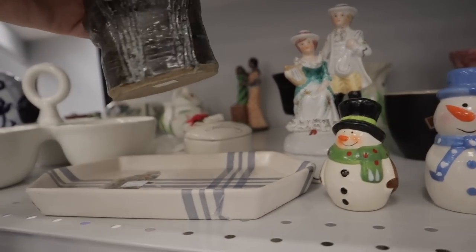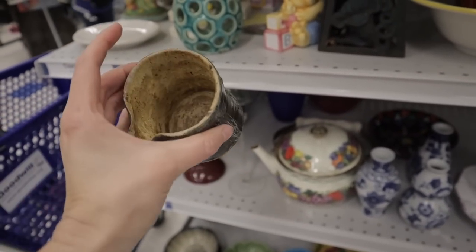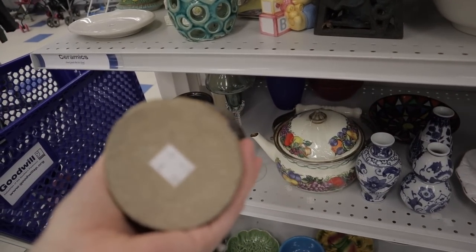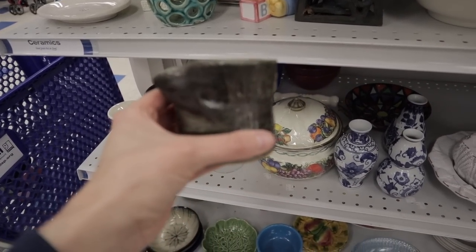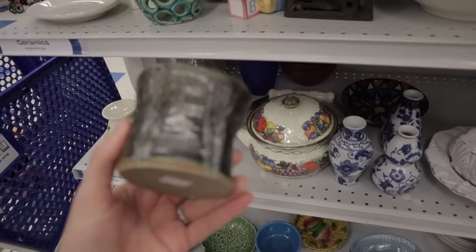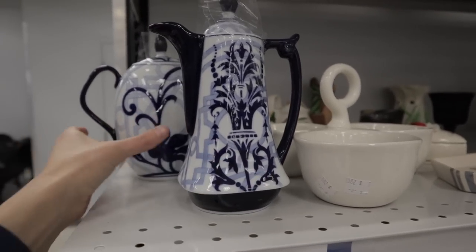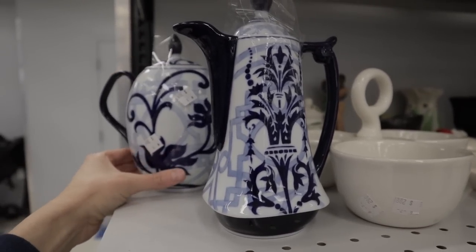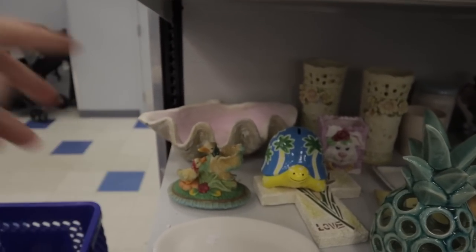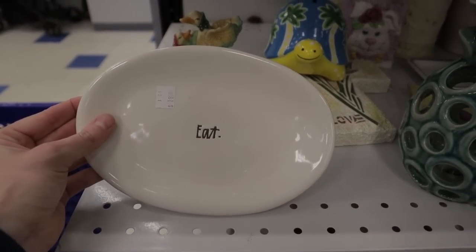Oh, A. Walsh. Sometimes they can have pieces that are made by, like, local students and that kind of thing. This looks like something a student made, 99 cents. I don't know if I'd put a plant in there or not. Kind of different. This is nice, a little teapot and coffee pot. Kind of sweet. Oh my gosh, look at this clam. I like this, it says eat. Amen.